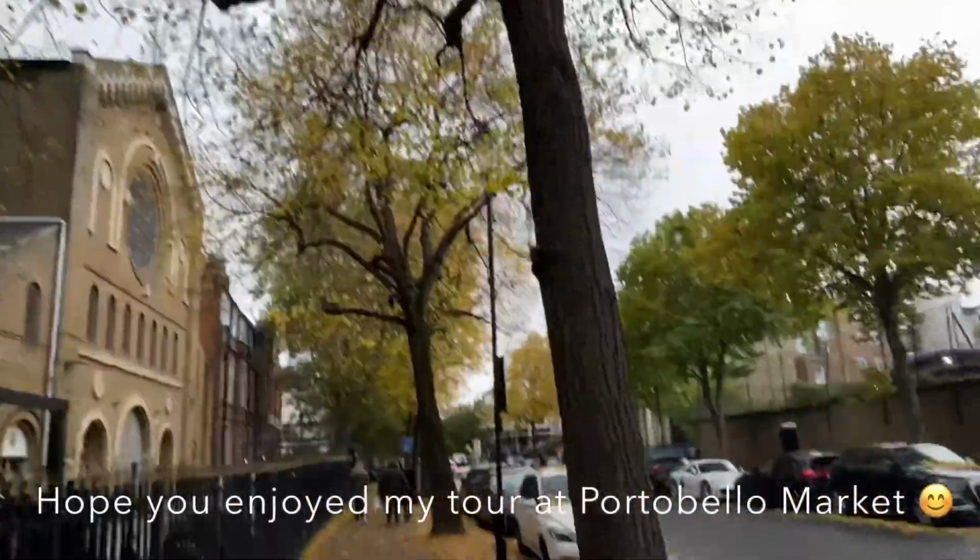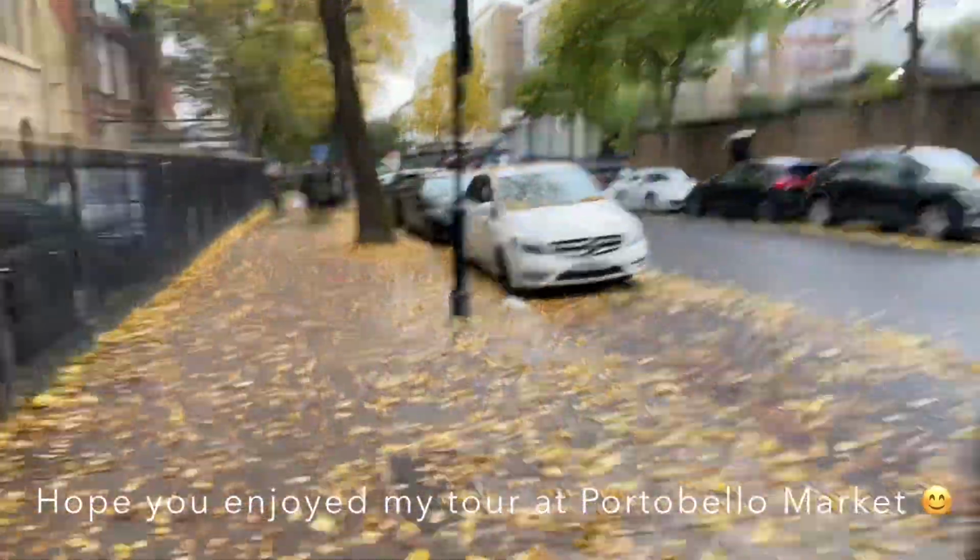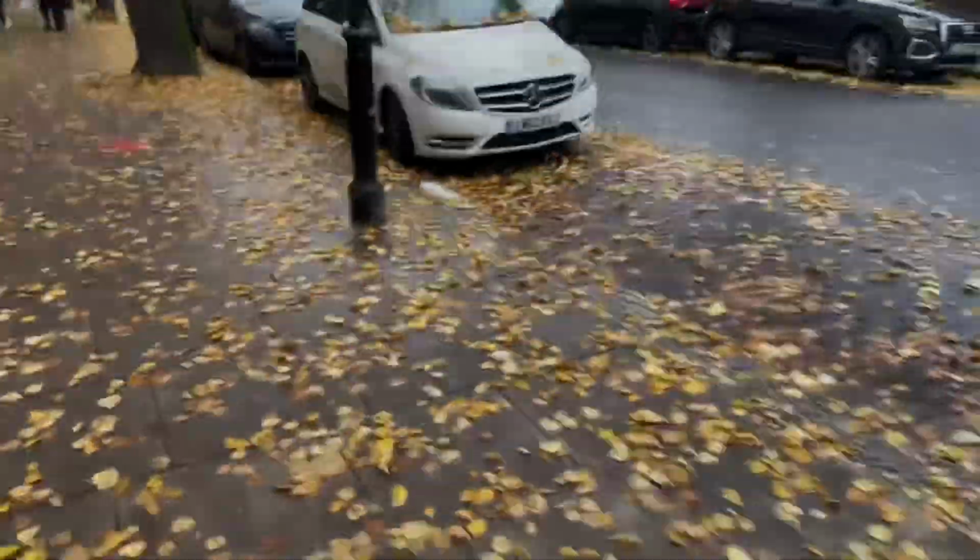Oh, it's starting to rain. Nice. At least we had some sunshine.